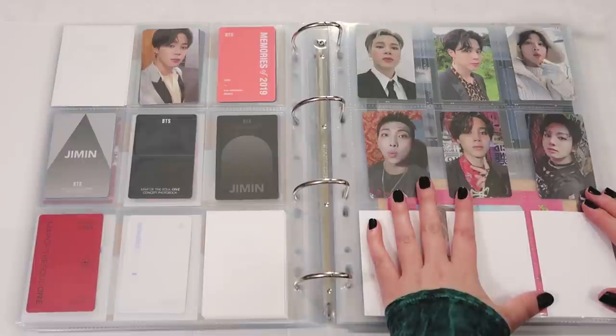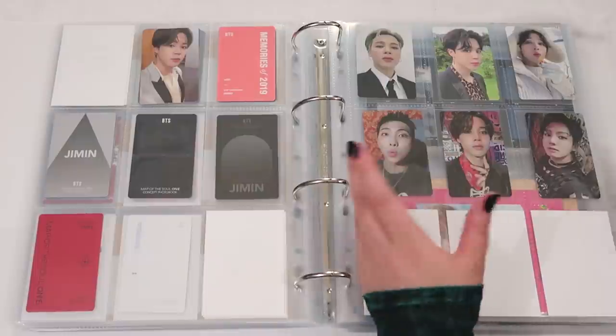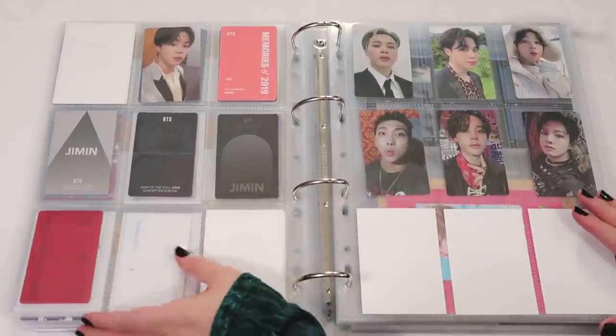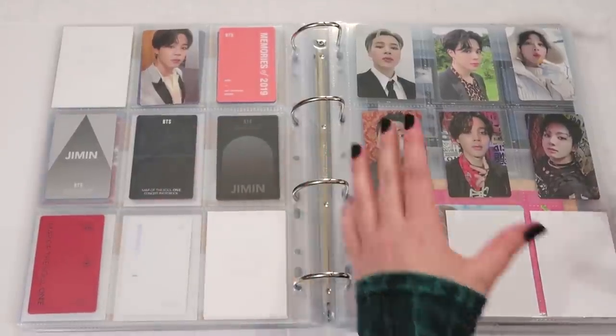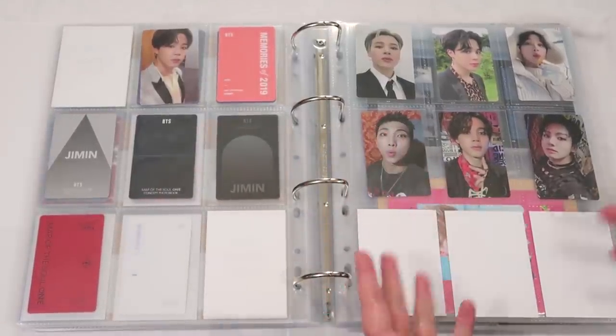So for BTS's Season's Greetings, they did a random magnet, and I did pull Jimin, and I'm so happy about it. But they gave us a full set of photo cards. Now, I don't know if I love this because I just have Jimin for everything else, right? I guess I could put JK here, but I don't want to. But I just don't know if I love this. I might end up taking them out and just keeping Jimin in it, right?